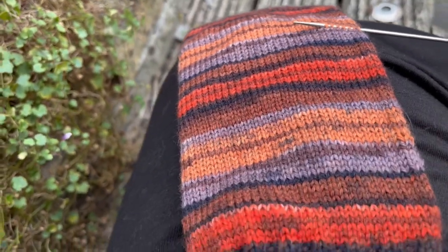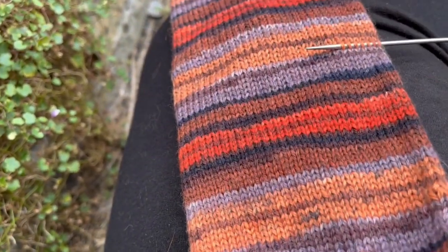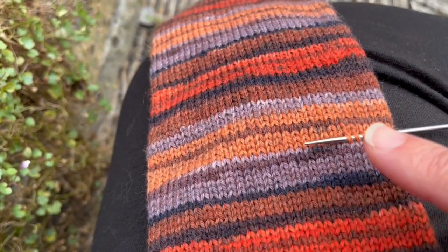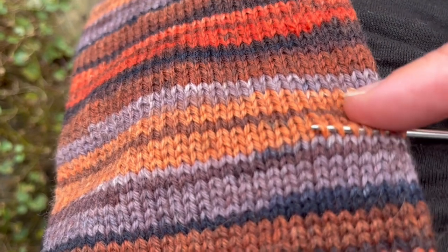And I have a recipe that I usually stick to, which is about 15 rows of some kind of ribbing and then 50 rows on a leg. So that helps me to decide where my heel's going to go, and then I have a certain number of rounds that I tend to knit for my foot. So yeah, I'm just going in and picking up.